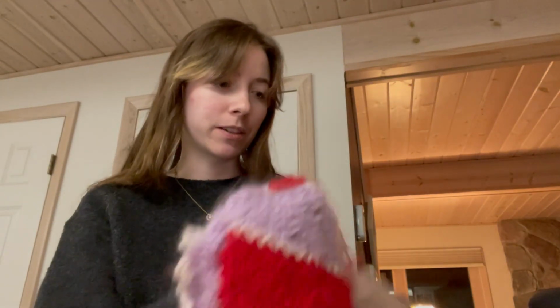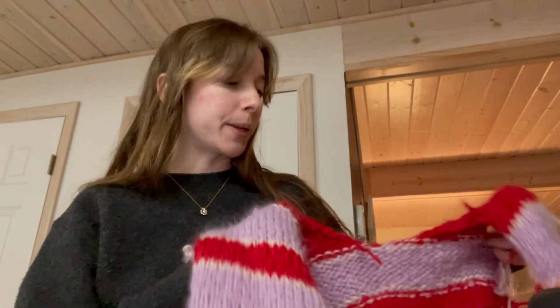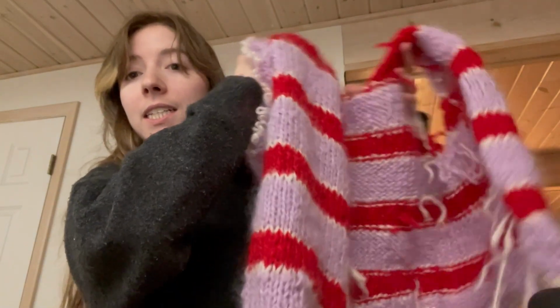Hi. It's my last night here in Michigan, hanging out with my grandma. I ended up knitting about the whole body of a cardigan and then maybe half a sleeve, and I didn't like it, so I unraveled it. I'll show you what remains of it, because I did take the sleeve off already. But this is the body that I knit.